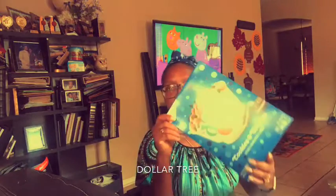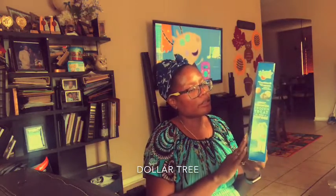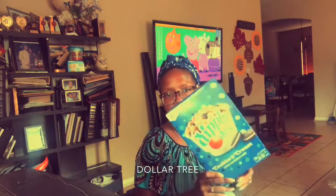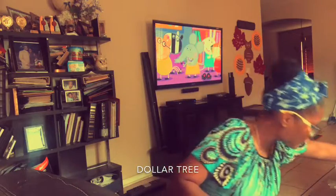I picked up the Dipping Dots General Milk cookies and cream. I've never seen it before, but this is one of my favorite dessert treats if I'm ever out and about and I do see it somewhere. I normally get a little small cup of it.